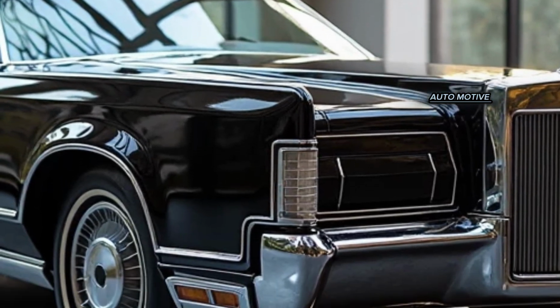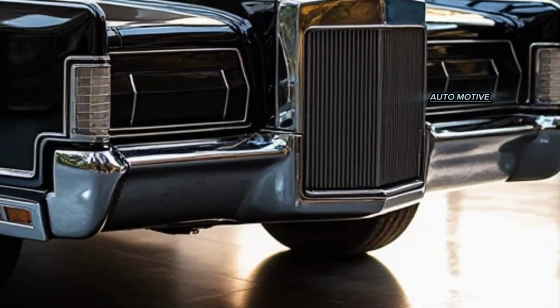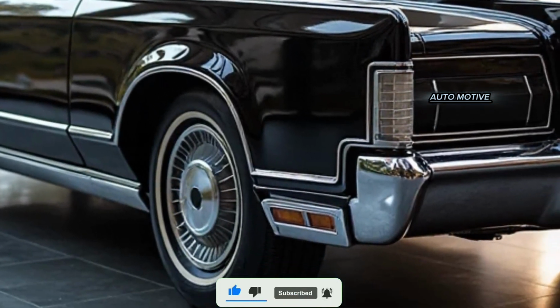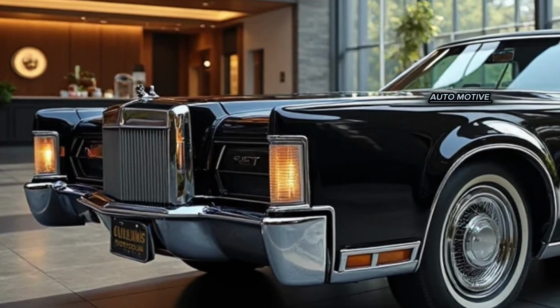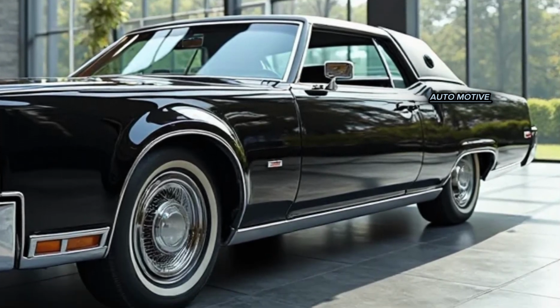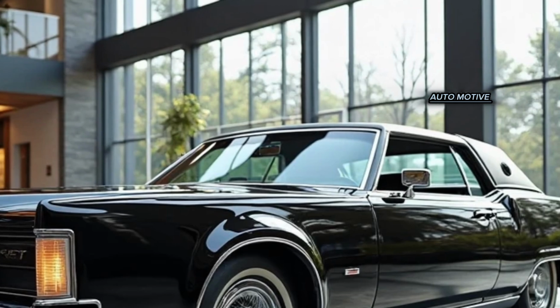So what exactly are we getting in this new 2026 Continental Mark V? Well, picture this. A long, low-slung four-door coupe with unmistakable presence. This isn't your average sedan, and it's not trying to be just another luxury EV or hybrid in a crowded field. This is Lincoln making a statement that American luxury still has a voice, and it's a deep, refined baritone.